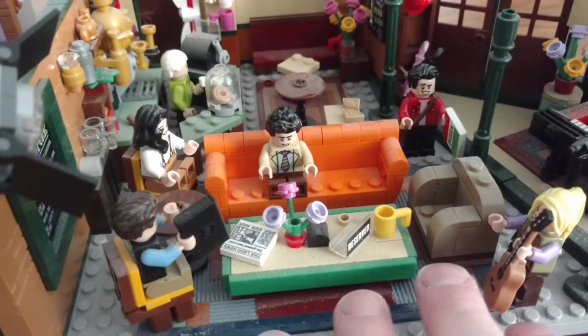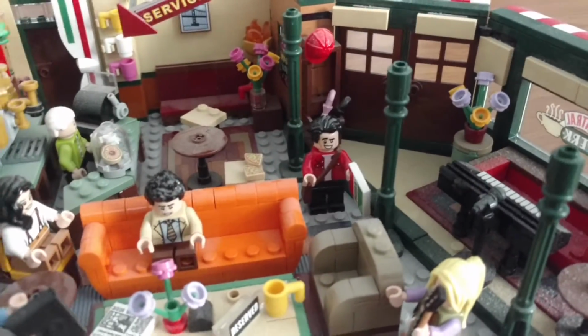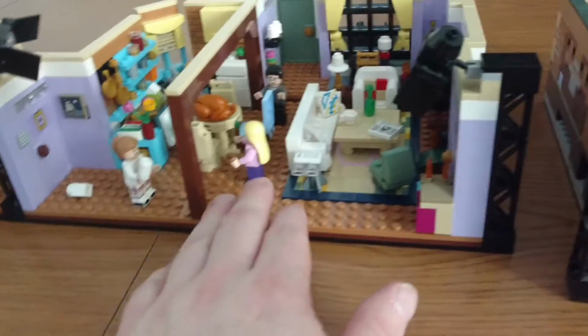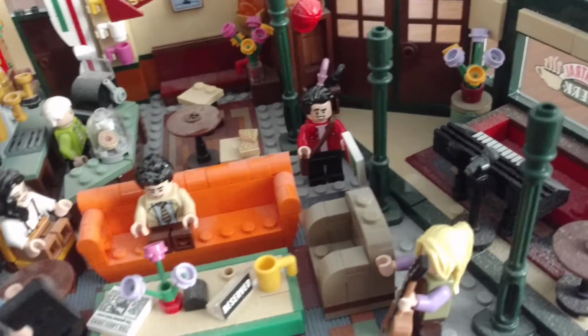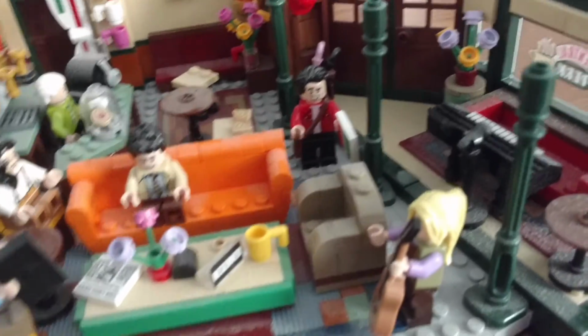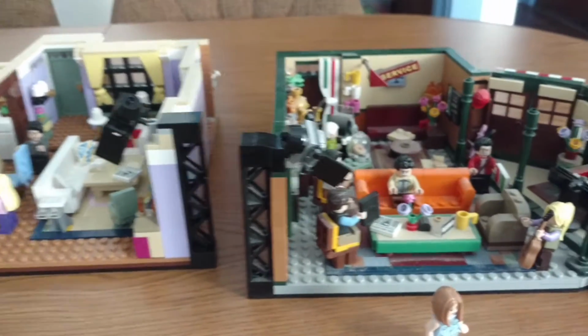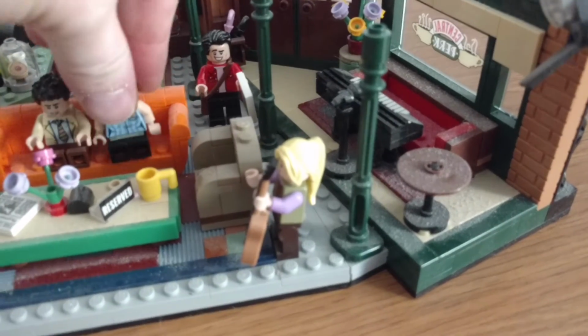So even though I like how they did the apartments, if I could, they would have swapped the Lego main cast from this one, put them in with the apartments, or maybe do the same hair style, at least for all the girls, for the apartment. It will look better. But well, folks, that's my review of the Friends Legos, one of my all-time favorite shows.